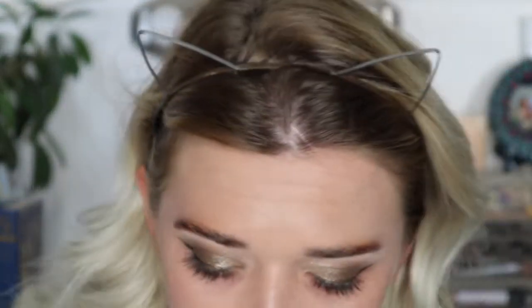So this is actually looking pretty nice. Up close, I think it looks really pretty. It has really good coverage. It's not looking cakey or heavy. Because it is quite a thick formula, I do think it applies better with the sponge. I'm definitely liking the way it's looking up close. I do want to do a bit of a wear test, but I think it looks nice so far.